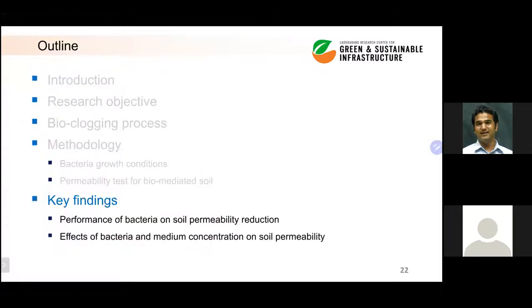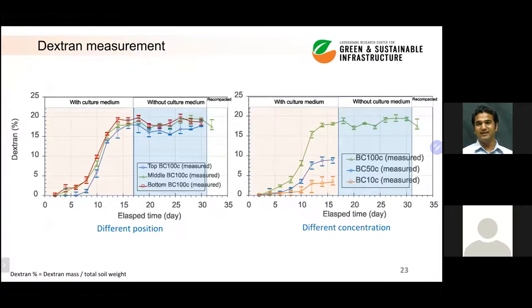For the key findings, I would like to emphasize the highlights. The left figure shows the percent of dextran that we observe from a small sample taken out from the soil container over time. We found that after 5 to 15 days, there is a large increase in dextran due to the bacteria, up to around 15 to 20%.